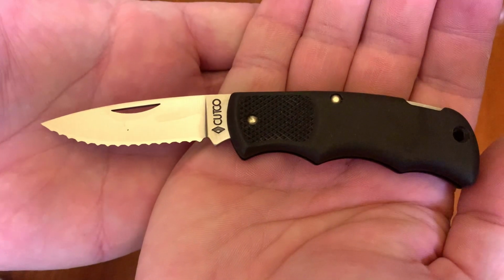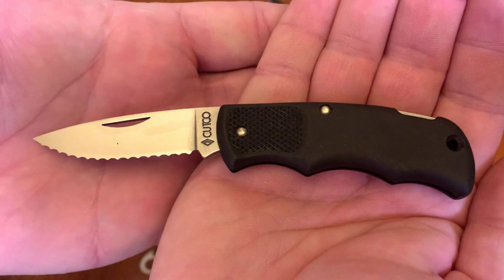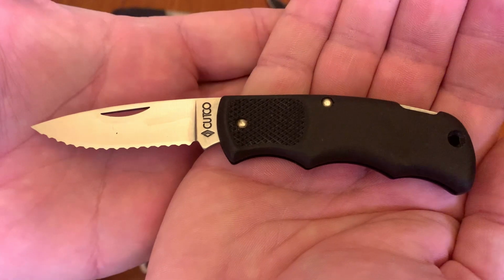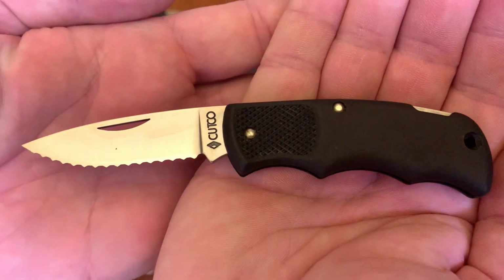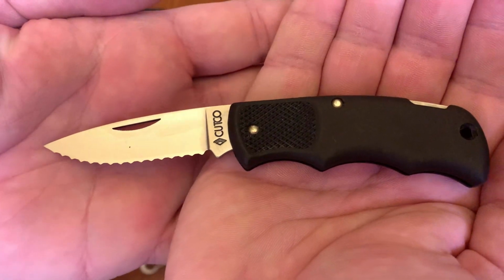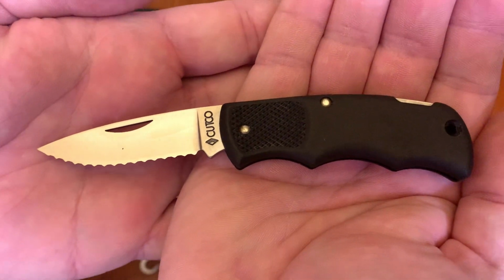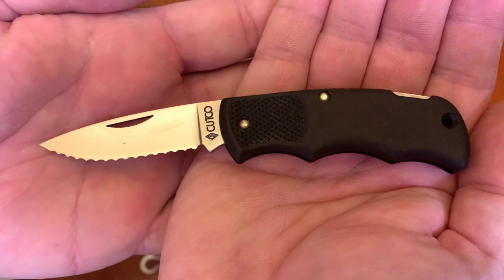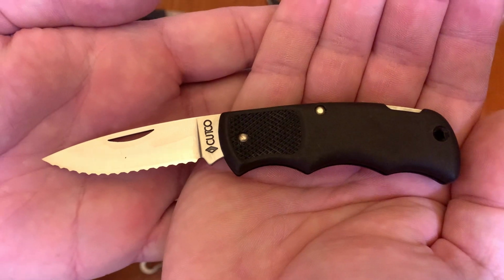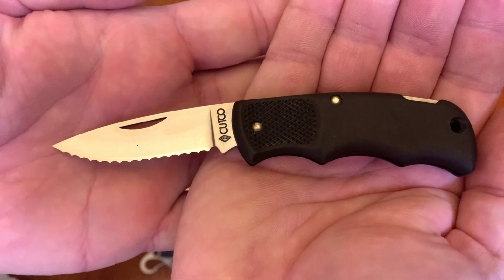Cutco, if you're not familiar with Cutco, they're one of those companies that has a weird sort of sales model. I don't think it's quite as much of a pyramid scheme as some of the health nutrition products and beauty products and stuff like that. But people recruit other people to become salesmen for Cutco, and then they go door to door and sell knives to their friends and neighbors and stuff like that.